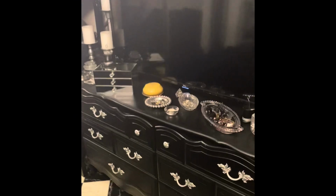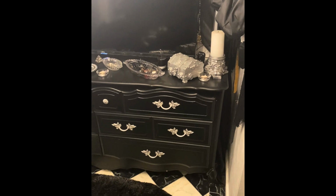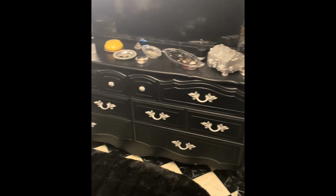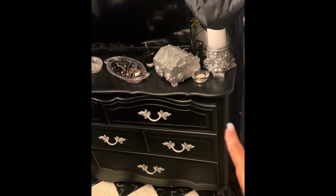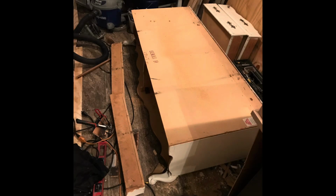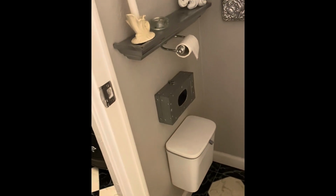This is a dresser I found on Facebook or somewhere. $50. It wasn't the greatest wood, but that was okay because I knew I was going to paint it anyway. And I had to cut out the back for it to fit on top of this little ledge that's on the RV below that. This is my bathroom door. This is my bathroom. So I have another mirror to cover up the window in here. And then I've just decorated it. That usually has wet wipes in it. I just don't have any in there right now.